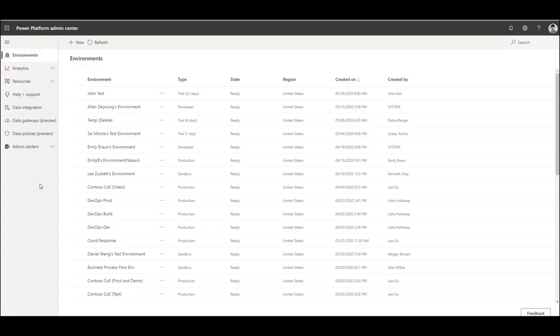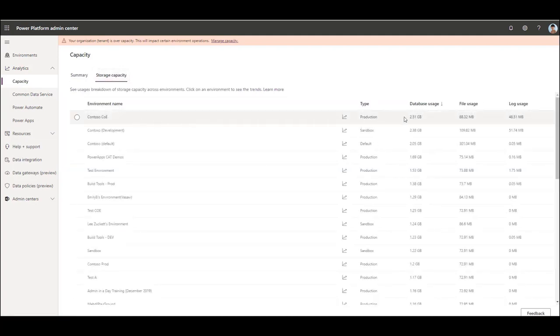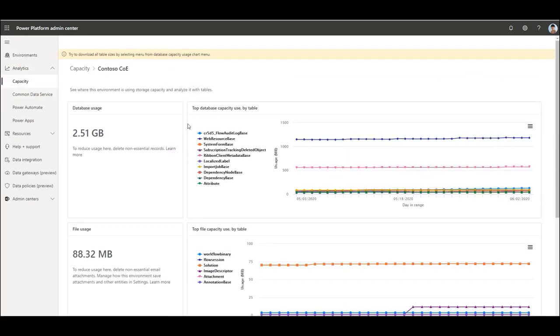So I'm in the Power Platform Admin Center, the place to manage your Power Apps, Power Automate, and Dynamics 365 resources. On the left-hand side, I've got the navigation here. At the top, environments. We'll deep dive into those later, so I'll skip that for now. Under analytics, I've got capacity, where I can see the capacity available in my tenants. I can see the database, log, and file usage. I can look at the storage capacity and see what each environment is using. I can really drill down into each environment to see the database, file and log usage, and what's consuming the capacity in the environment.